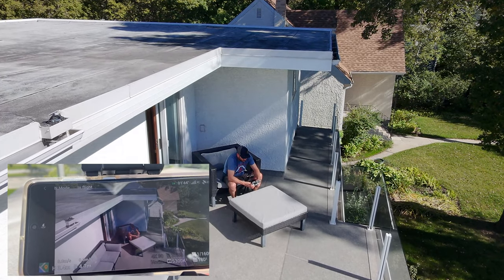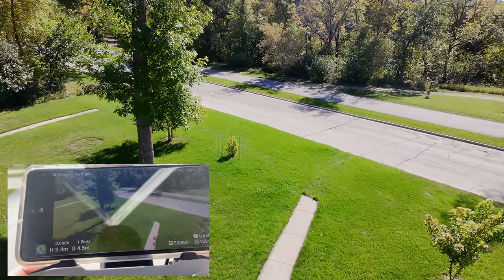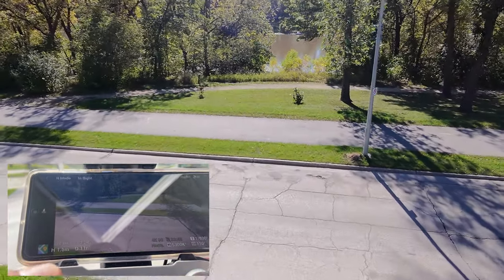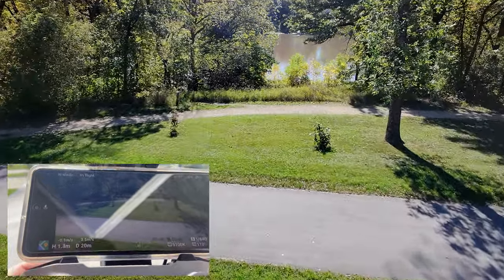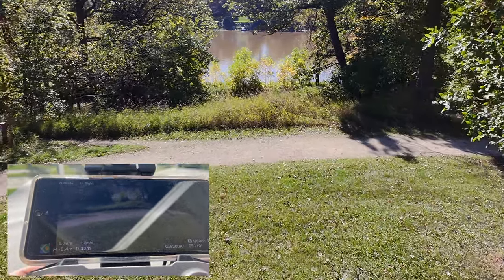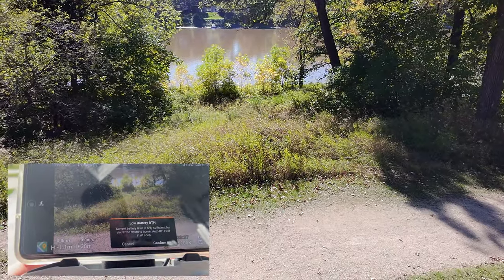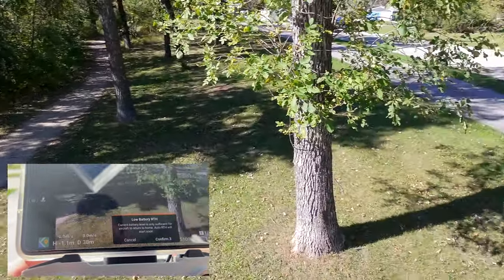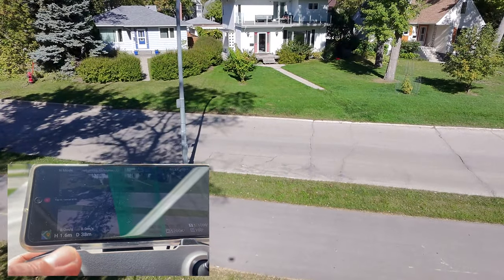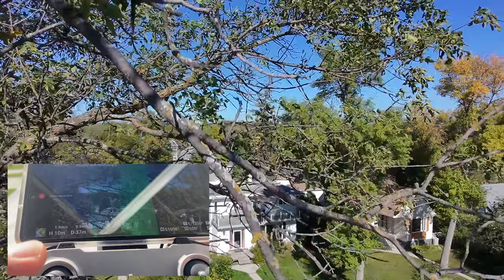I'll just run it out and see how long the battery goes. Battery level is low. There it goes. Aircraft will return to the home point in 10 seconds. Return to home.